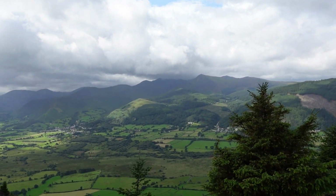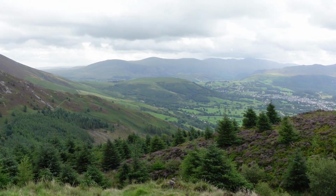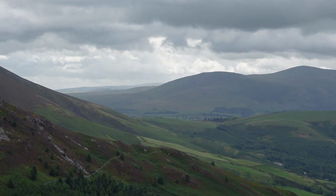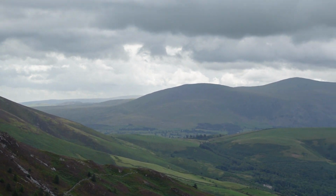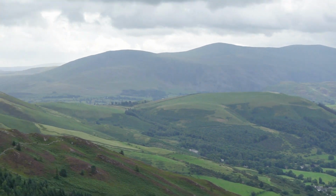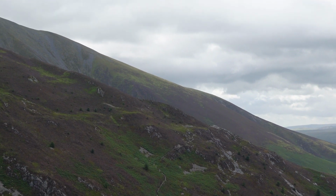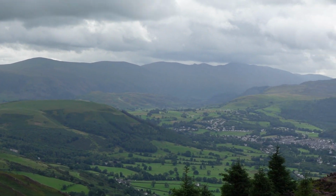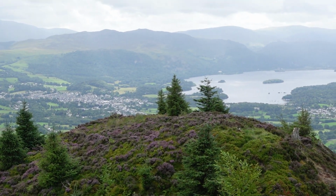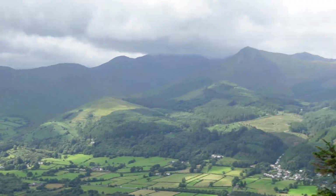I get back down, pick up the car, and then I'm heading over, down on that road down there, and park up where that little gap is, I think. And up onto that small one, and then up to Lonscale, which is round the corner from there. Great views of Keswick, Derwent Water. Right, let's get going before this rain comes.